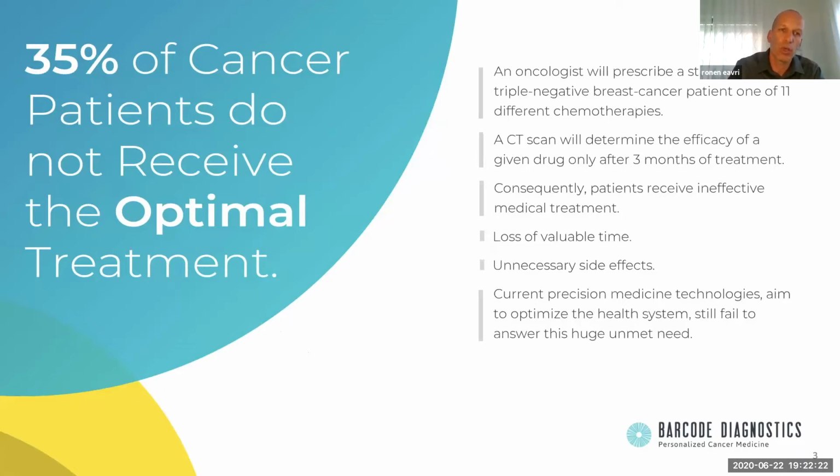In cancer, what we're doing is we're trying to solve a pain that exists for numerous years in cancer, and that is that about 1/3 of cancer patients do not receive the optimal treatment. This is not because the doctors are prescribing the wrong drugs. It's because the doctors don't currently have the right tools to provide the optimal medication for each cancer patient.